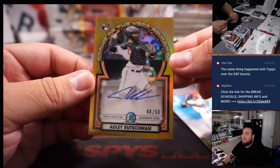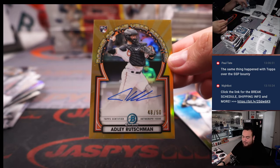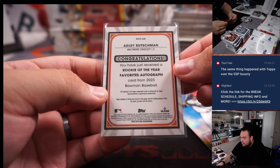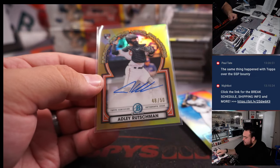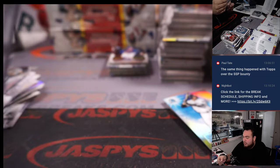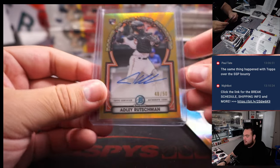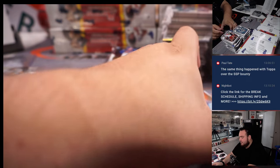Rutschman, damn, look at that. Nice 48 out of 50. That is a Rookie of the Year favorite. Very nice one there. And that's a rookie Adley Rutschman going to Brian Peoples and the Orioles. Solid, man.